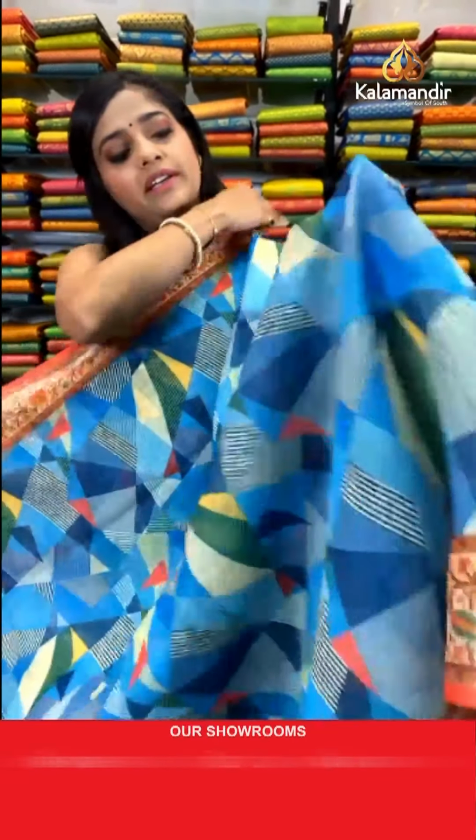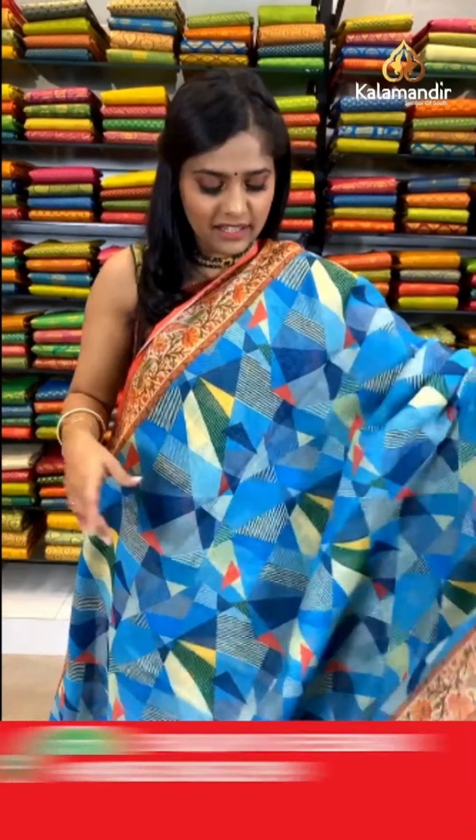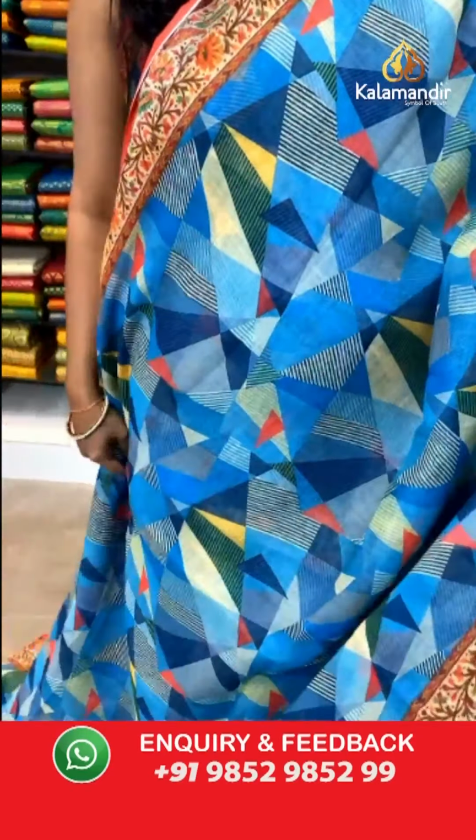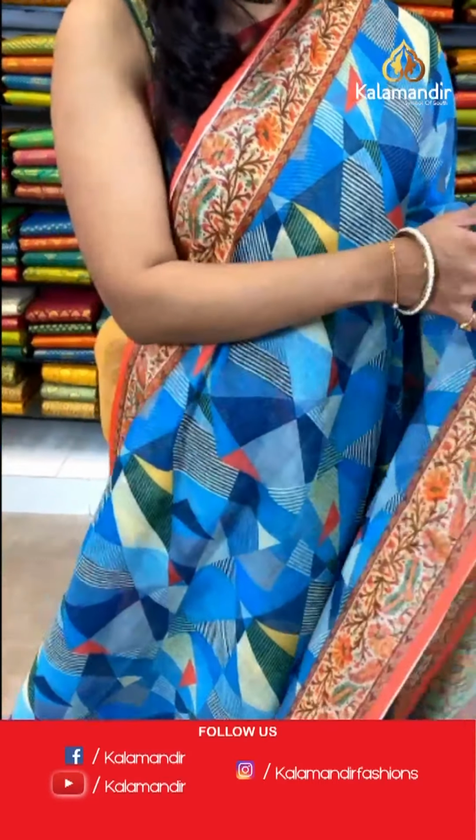Let us move on and see some more sarees. I have a huge collection here for you all. Lovely, beautiful sarees in geometric prints, abstract prints, and floral designs as well. Here is the next saree, my absolute favorite because this is a very trendy saree along with abstract print going on the entire body. It's a beautiful blue color saree along with orange in contrast here.